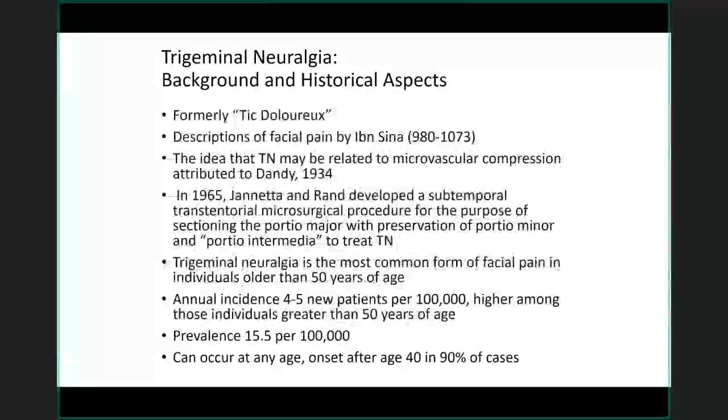Occasionally, I still hear the term tic douloureux, or somebody will tell me that another doctor diagnosed them with tic douloureux. Douloureux is French for pain, and tic just means paroxysm. So descriptions of facial pain date back to really very early, around 1000 AD. And the idea that trigeminal neuralgia may be related to a microvascular compression was attributed to Dandy in 1934.